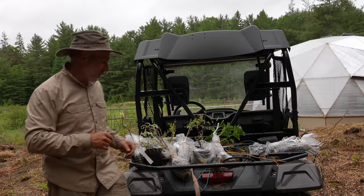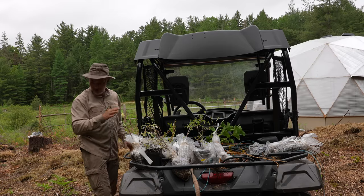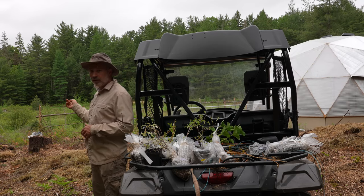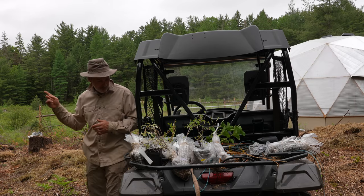And I have two hardy pears that are good for this region or for this zone. And that's it, I think, out of this order. Oh, some lingonberries, so basically like cranberries. Another couple of gooseberries, a jostaberry, and some thimbleberries.